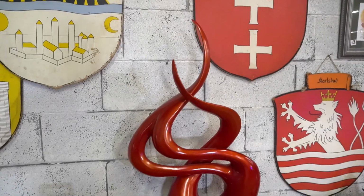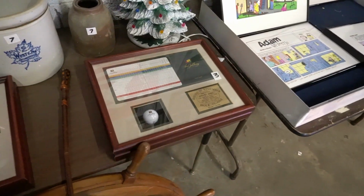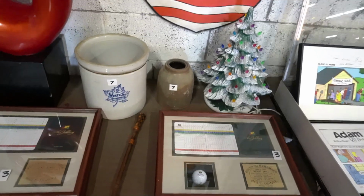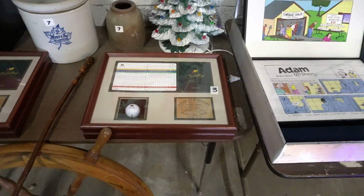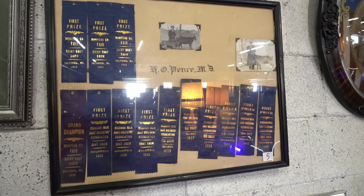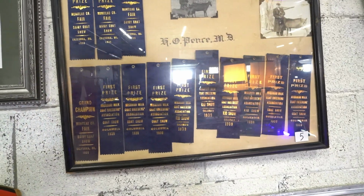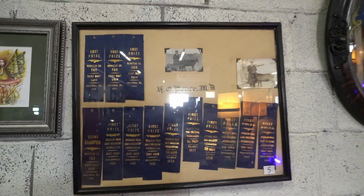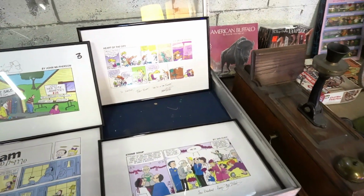German city-states or something like that, or just cities, crests. Somebody else's hole-in-one. That's pretty cool. Just put a new plaque in there. That's neat. All these guys are Missouri Milk Goat Breeders Association. California, Missouri, Columbia, Missouri. There's award ribbons all framed up. Some signed John McPherson, Jan Elliott, Mark Tatuli. Cartoons.